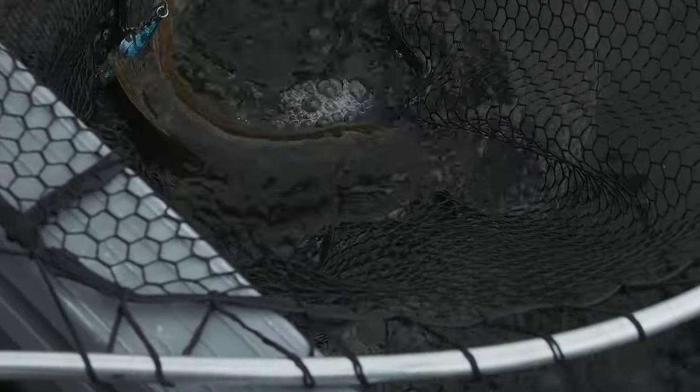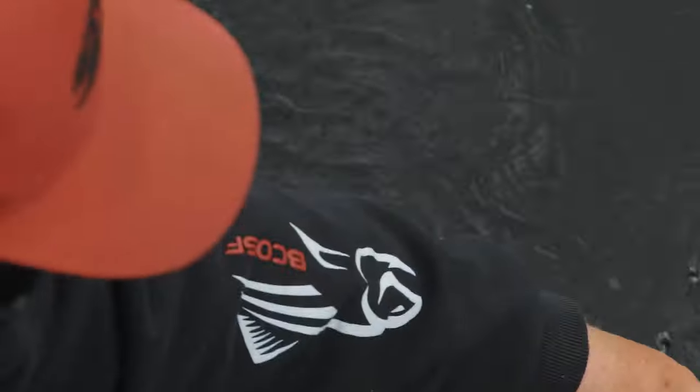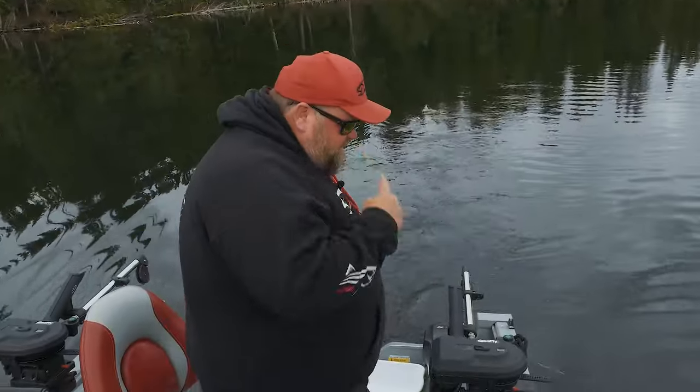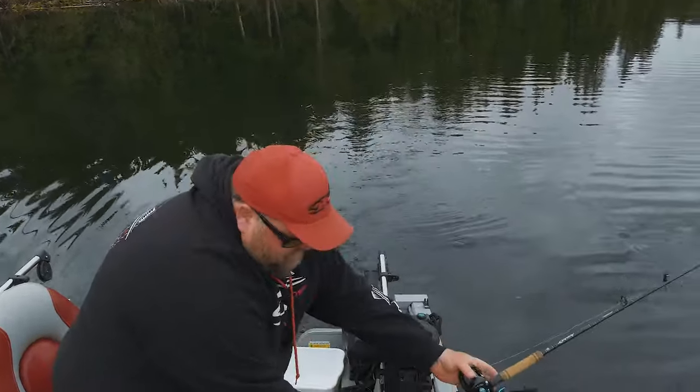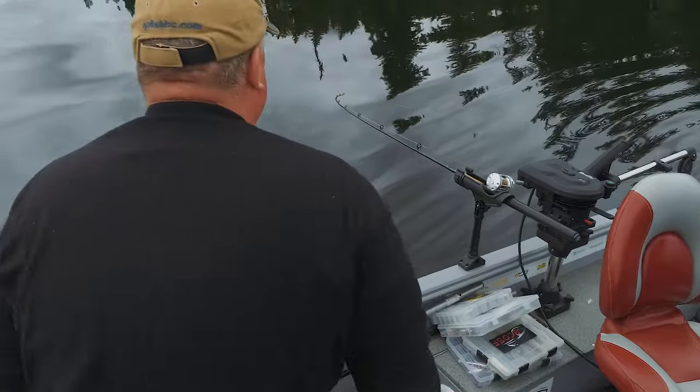So yeah, if you were going to eat some, those are probably the size you want to eat. Beautiful. Go. I'm gone. Easy release. Lakers, nice. Deka Lake Laker. There are more fish out here than just kokanee.